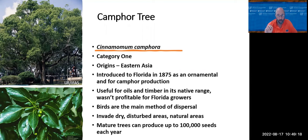Once again, birds eat the berries. They take them far and wide, and when they poop, they spread the seeds and spread the tree. If you go on a hike in any one of our county parks, you're going to find non-native invasive camphor trees that have somehow found their way there. After they get large, it's very, very difficult for people who manage the parks or Florida Forestry to go out there and really cut them down.